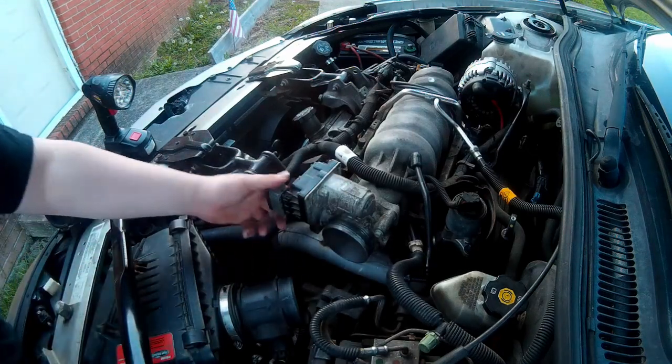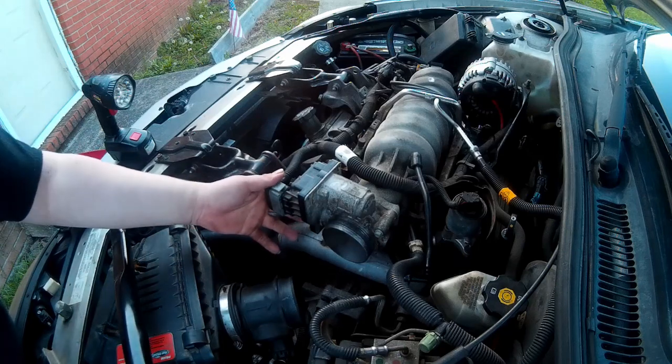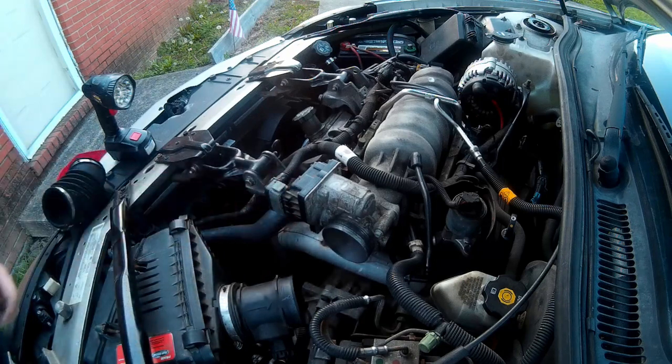As you see, when I push down, it locked in there. Make sure if yours is like mine, you push forward while you push down. This way it locks in there nice and tight. I'll be right back.